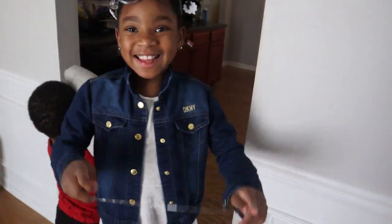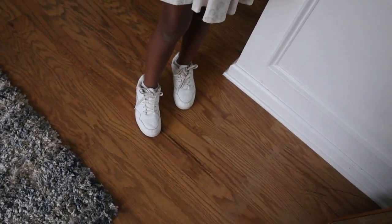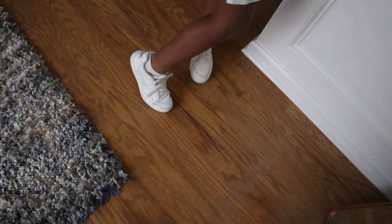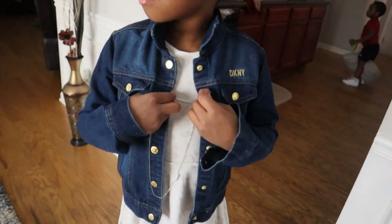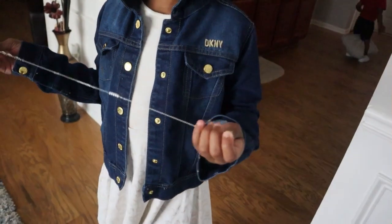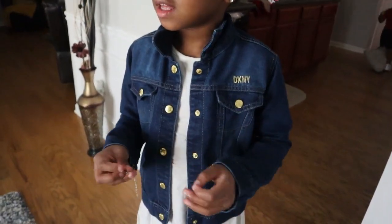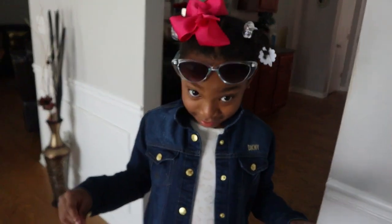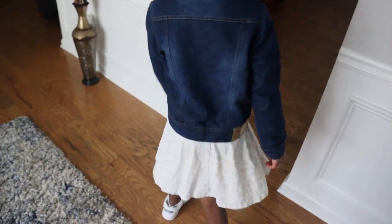You want to show your outfit? Show your outfit. Where your outfit from? Shoes from? Reebok. Dress Reebok. This came from the dress. Yeah, this dress came from City Trends. DKNY jacket from City Trends. We got those shades yesterday from Five Below. Yeah, and that's her fit. Do a spin. Booyah, check out. Yeah, we about to go get ready to go.